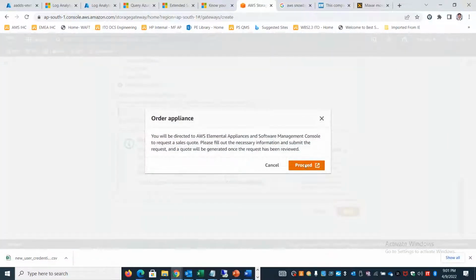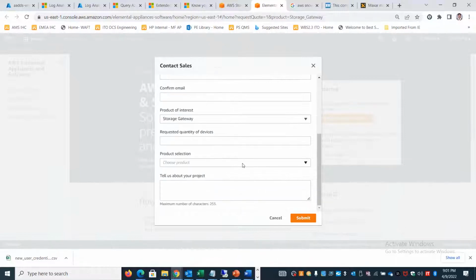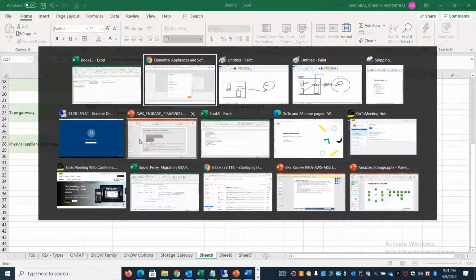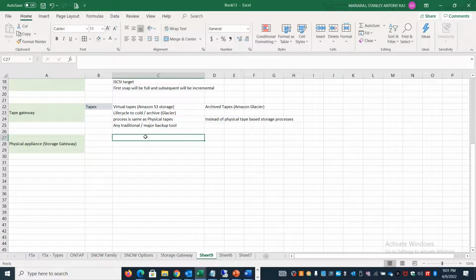Then you can get the hardware appliance from the Amazon portal itself. If you click on order, it will go to the internet site. It will be available in the Amazon portal only. Okay, you can order it through the console, or you can also get it directly from Amazon. You can fill in the details and order the product. Okay, they will send the physical server. It will be a Dell EMC kind of server. You can choose, and you can activate the appliance and start using it.